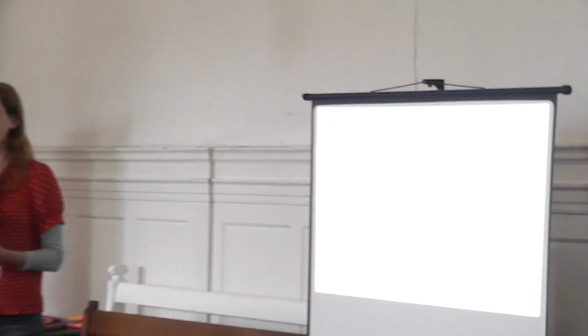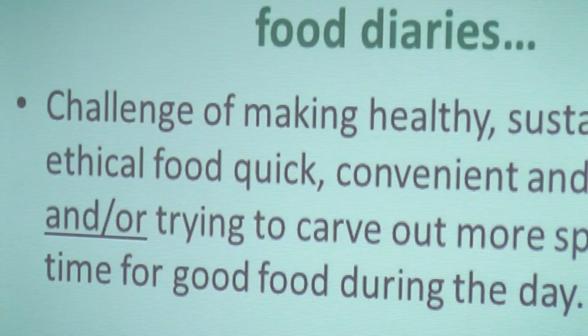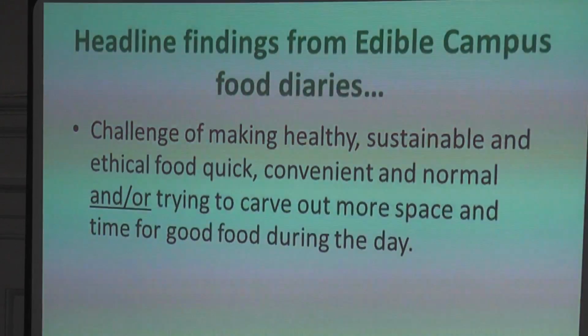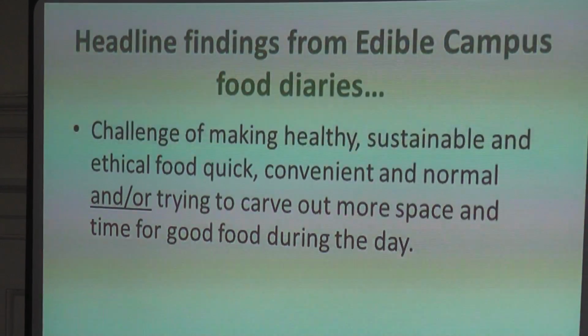But essentially, as part of that, we wanted to know how effective this project has been in increasing people's access to local and sustainable food on campus. This is some really quick, we haven't fully analysed the results yet, but there are some real parallels to the research that Anna mentioned as well.